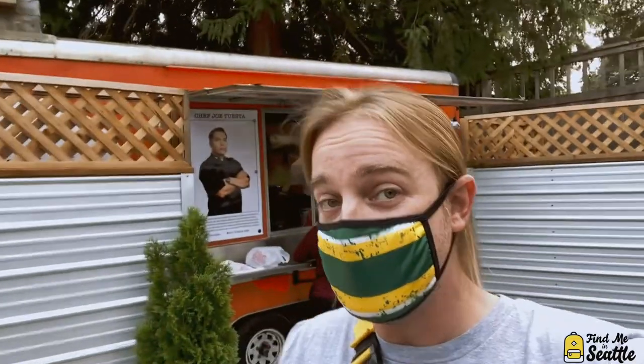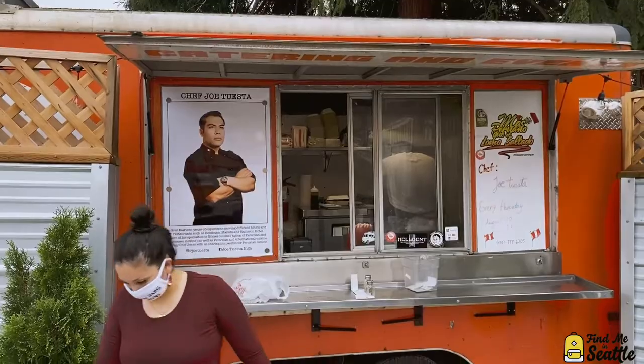So here at Don Lucho's, every Thursday, they've got their food truck and they're featuring a different chef to kind of do like a pop-up method. So this week it's Chef Joe Tuesta and he's doing Japanese and Peruvian fusion sushi rolls. So here's what those look like.